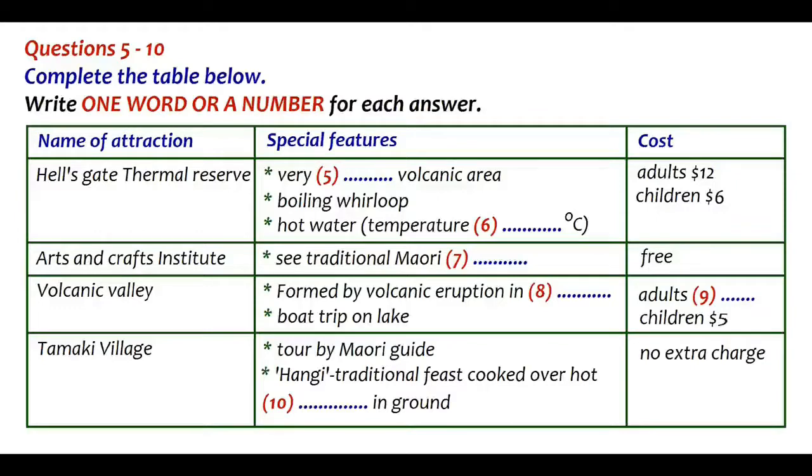So now let me tell you a bit more about these attractions. Just driving past the lake and through the town, I'm sure you've realised this is somewhere quite different from anywhere else in the world. So tomorrow, we'll start by visiting Hells Gate Thermal Reserve. This is the most active area of the region volcanically, and you'll see New Zealand's largest boiling whirlpool, where the water is actually 100 degrees centigrade, together with the largest hot waterfall in the southern hemisphere, where it's a more comfortable 40 degrees centigrade, just right for a hot shower.